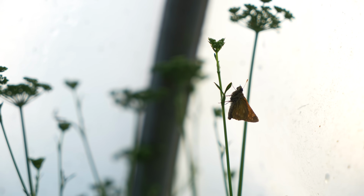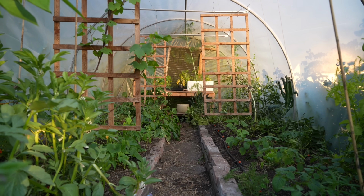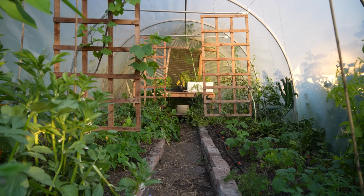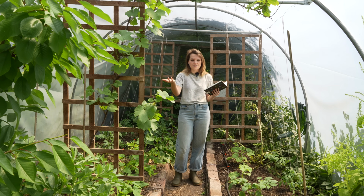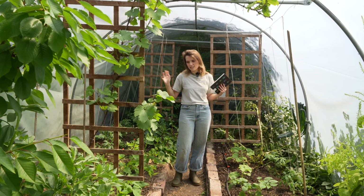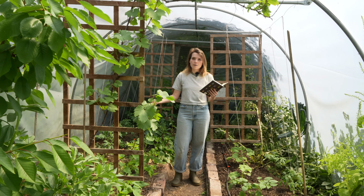There's an amazing ecosystem in here. You can see there's wasps, bees, flies, all taking care of the smaller things like aphids, so we leave the doors open and then the natural pest controls can come in and keep it all in balance. And it's looking really good.